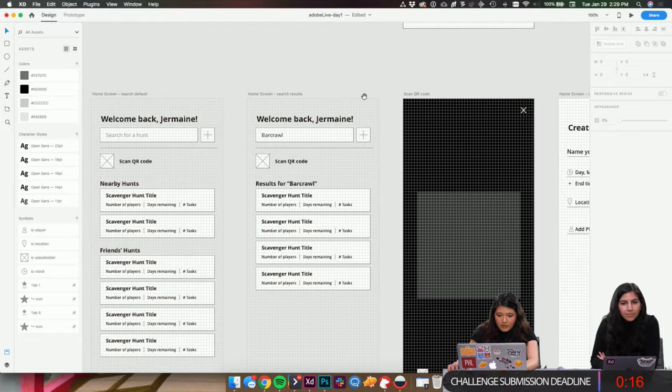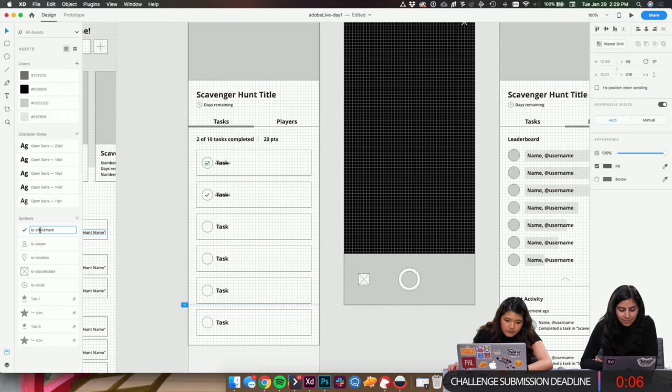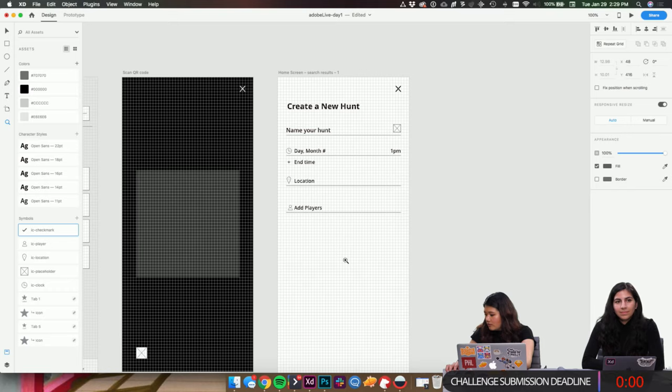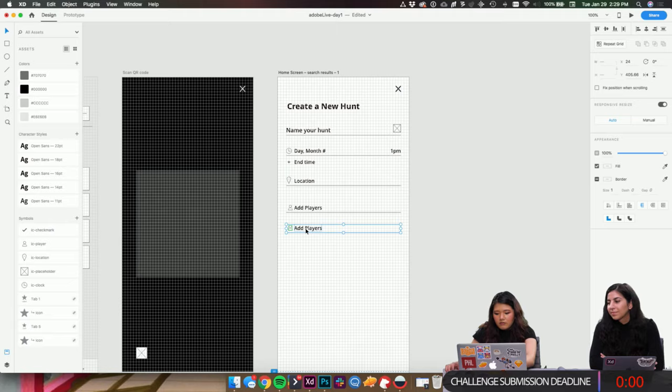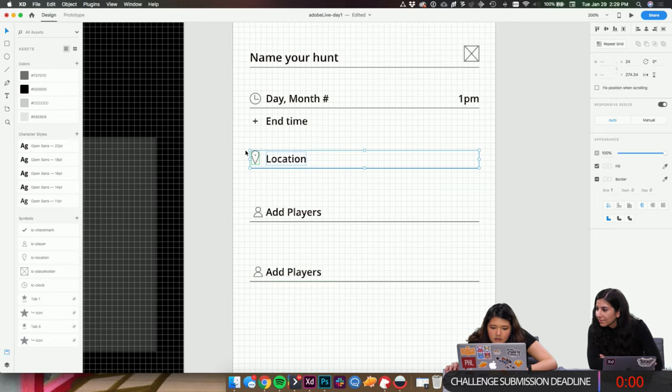Now we're doing add task. Didn't I have a check mark earlier? Yes. Add this to my symbols. Add tasks. Oh, there it goes. Yay. Well, maybe not. I feel like they're not spaced correctly. It's weird.